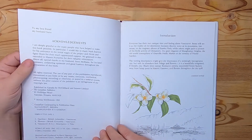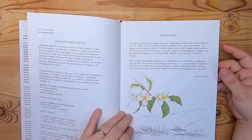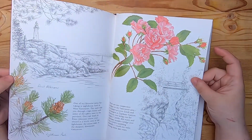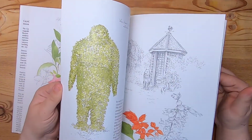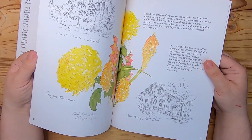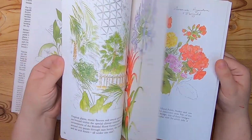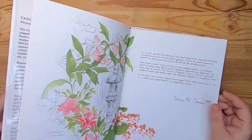Where are the dates in these books? It looks like it doesn't have one. 1985. So it's a little old. Okay, look at these paintings. I like this one, this leaf man. It's really cool. It's like depictions of botanical gardens and that kind of thing. So yeah, very beautiful. I had to get that. It was just too pretty.